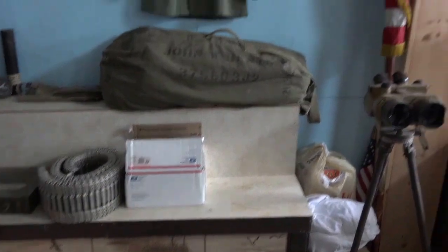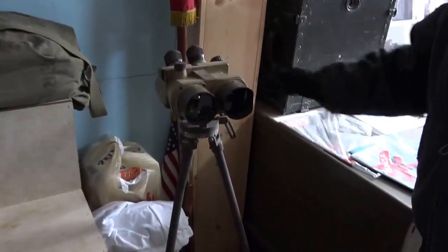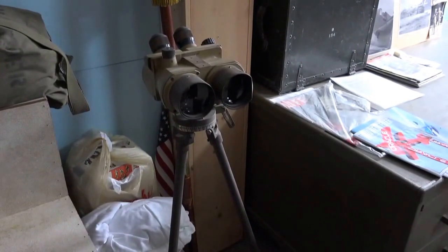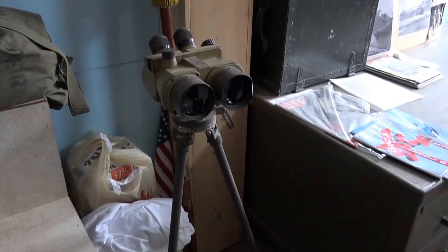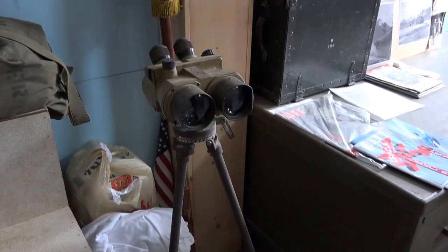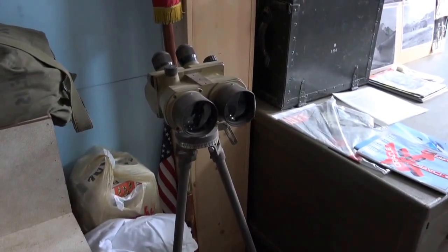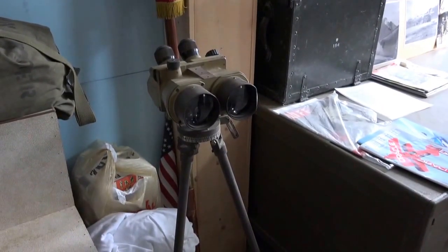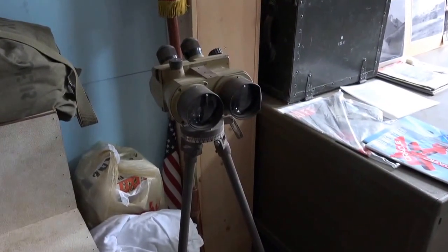This is off a German tank, and I just put it on a tripod to display it. It's very powerful. What can you see? 10 miles, I'm sure you could. It takes a little while to focus it in, but it's pretty strong.